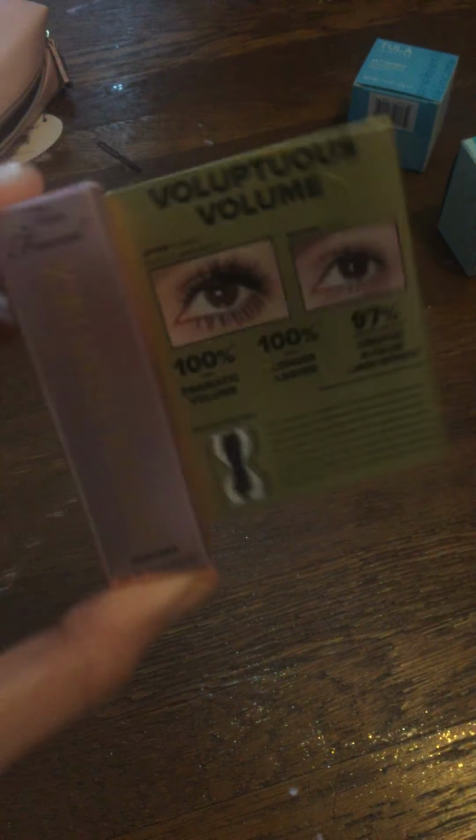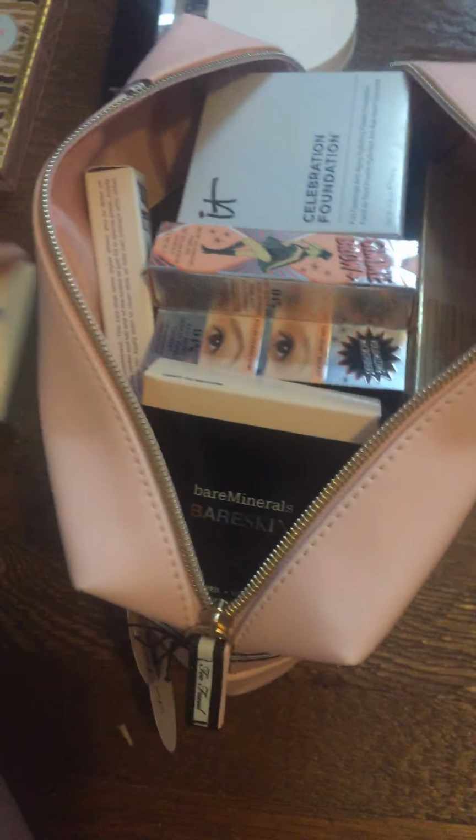It came with a mini Better Than Sex mascara and this cute little bag. Online it didn't look big or cute, but I can probably fit a ton of makeup in there. Even more once I take them out of their packaging. Throw all those in there. There. So about 90% of it can fit in there.